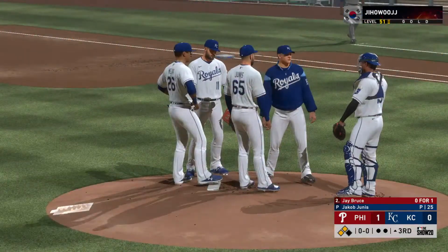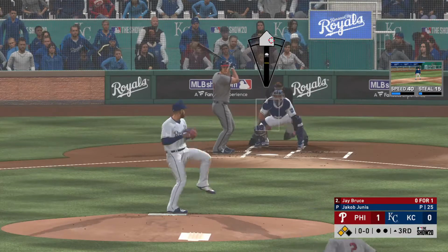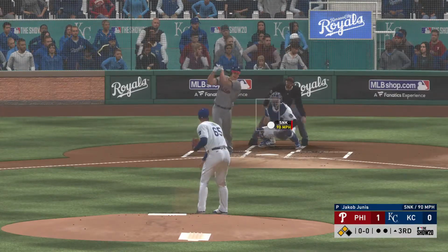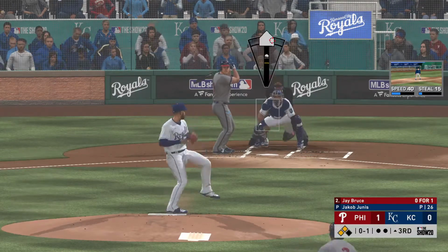Now time is called here as we'll get a trip to the mound. Here's Jay Bruce now. Fouled away. 0 for 1 for him here in this one. The 0-1 pitch.